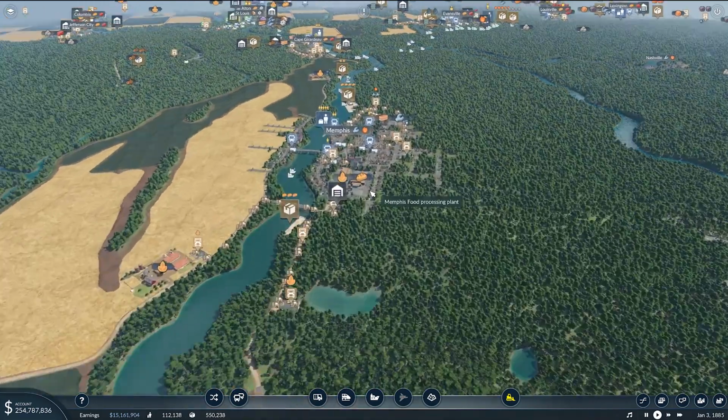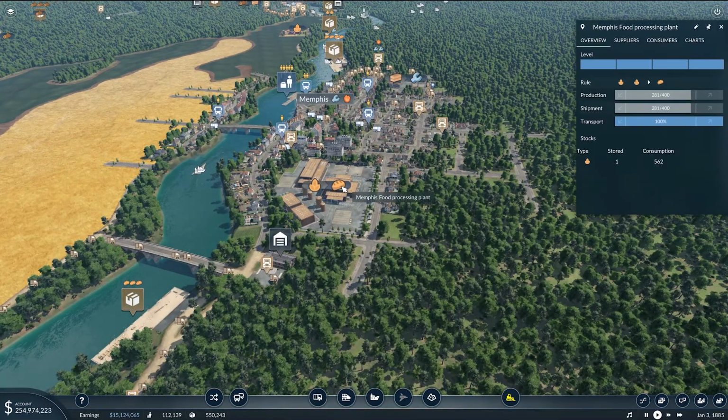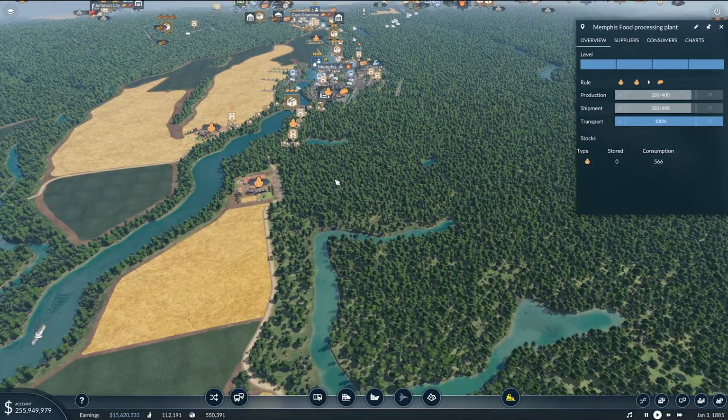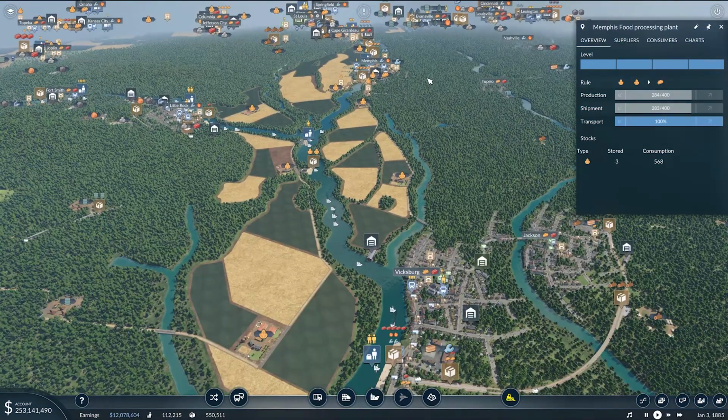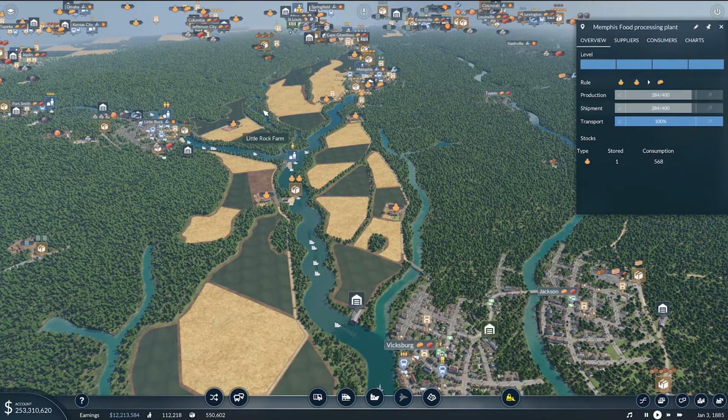She also wants to take a look at the other industry in Memphis, which is this Memphis food processing plant. And when she looks at it, she sees it's getting about 3/4 of the grain that it needs to operate at full production. And as she looks around, she sees that it's getting grain from here, and from here. It could also potentially get grain from here, although not a really ideal river route. I guess we could run something here. Or we could also just bring a shunt up to here and drop it off there.